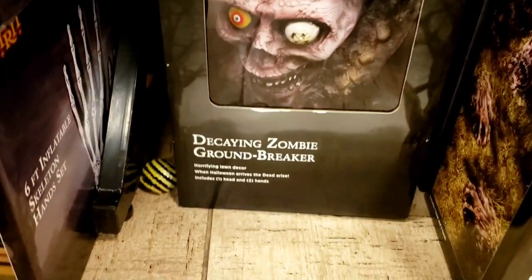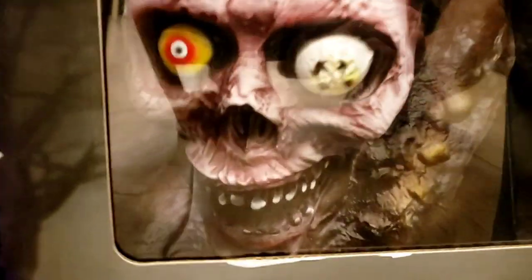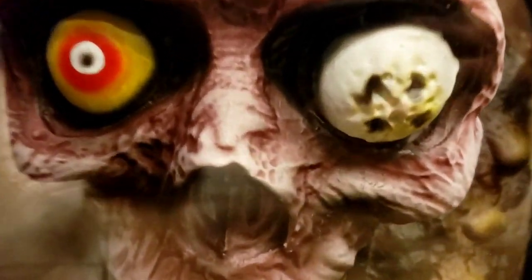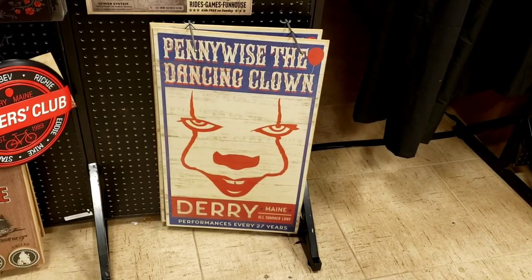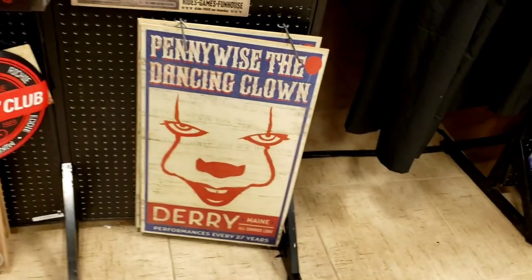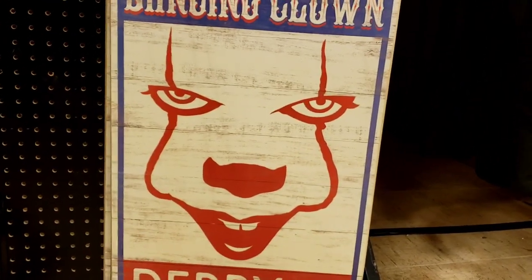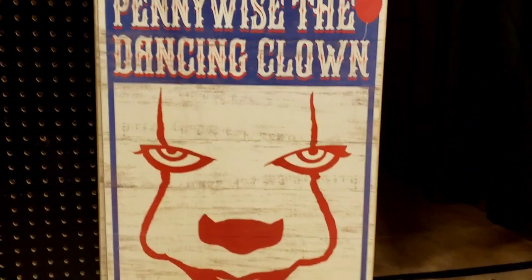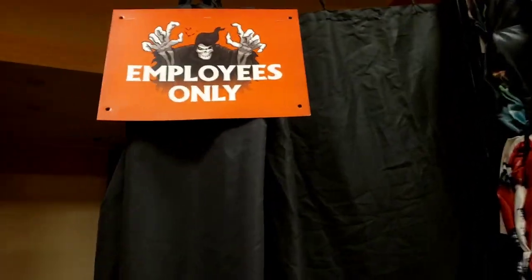Look at this guy, the decaying zombie head. Have not seen this anywhere. Ooh, look at his eye. Oh, cool. Look at this signboard. Pennywise the Dancing Clown. From Maine, all summer long. Performances every 27 years. Employees only.